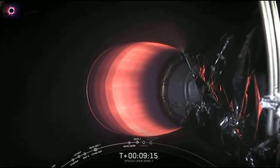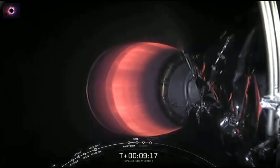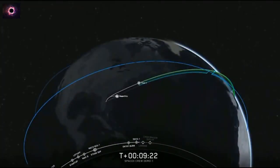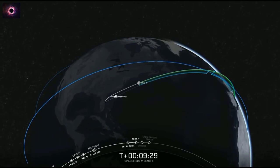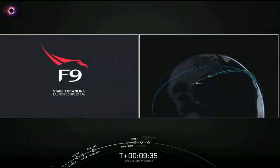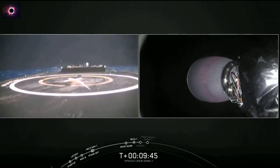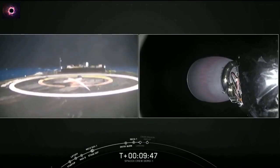All right. Stage 1 landing burn is supposed to start. At the start of that burn, stage 1 will be traveling at 275 meters per second. That single engine burn is going to bring that from 275 to 0. We did just hear that stage 1 landing burn has started. All right, let's see if we get it.